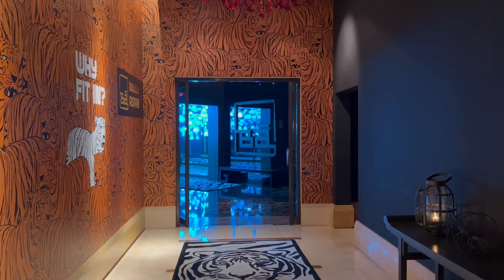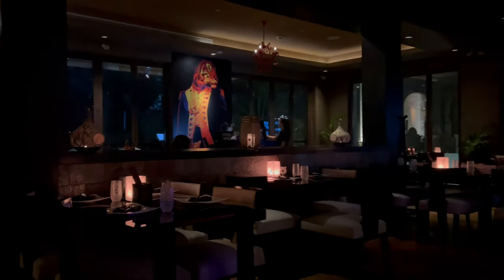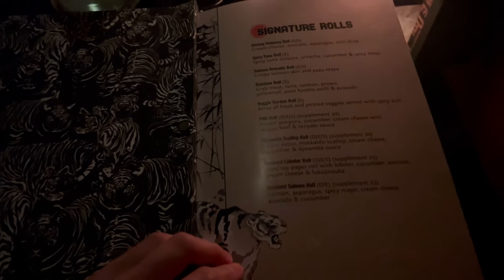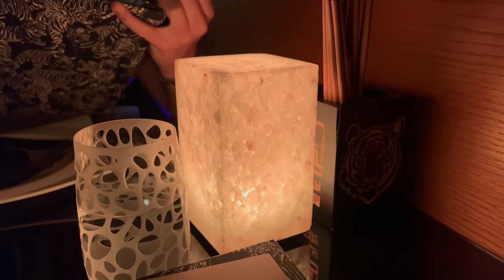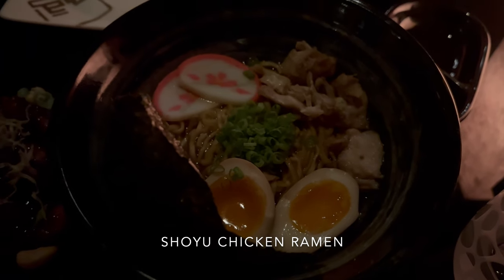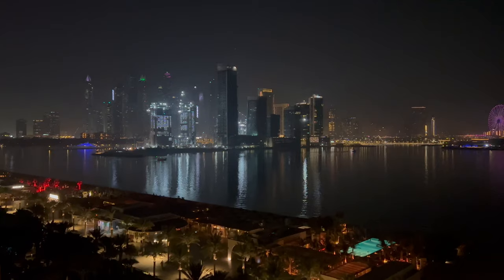This evening we are trying out another restaurant called Boldly Asian. It's our last night here in Dubai.